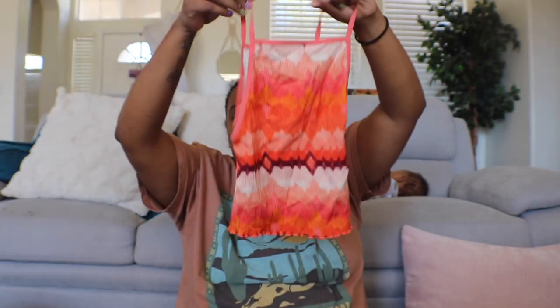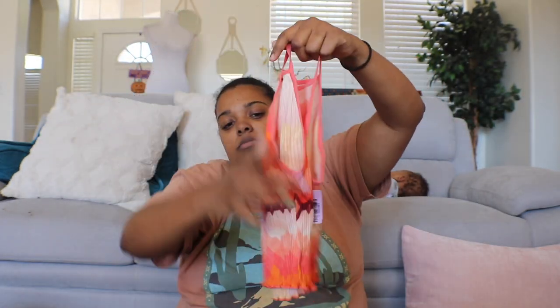Whatever. This is Urban Outfitters, size small. And this is just a little tank, basically. Just a little tank rib with the lettuce trim.